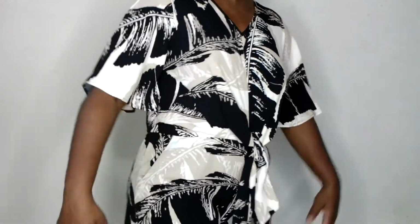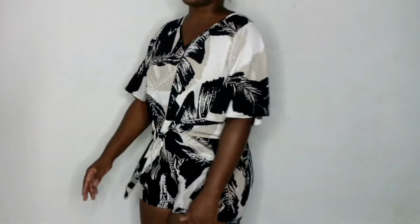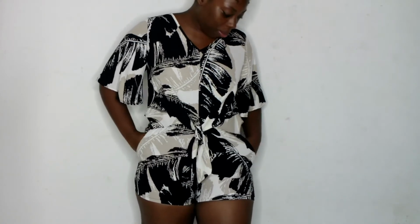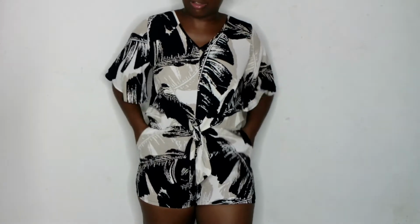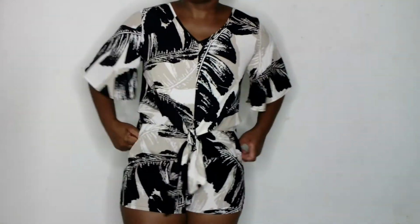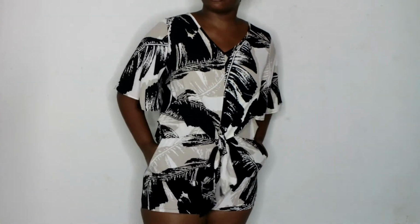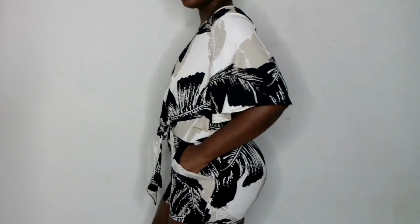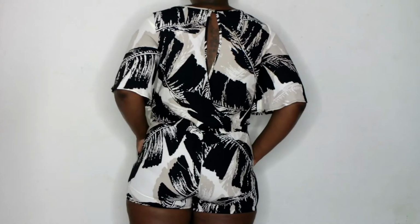So if you find this online, be careful with the size. It also comes with pockets, but I really can't even put my hand in my pocket properly because I'm so tight in the leg part. But hey, it comes with pockets, pretty good. This is it from the front. This is it from the side. From the back.